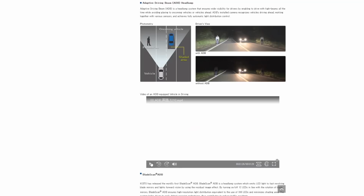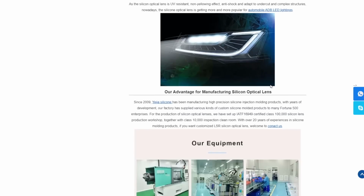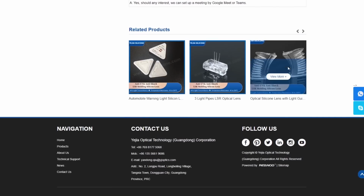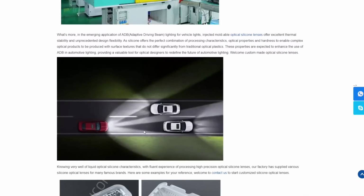Okay, so that was pretty cool. I did not know that technology existed, which is pretty cool. Let me see, there's another picture, yeah, so here it is. Here's another picture showing what ADB does. So here's the car. It has ADB, so it turns off the LEDs that are directed at this car and at this car, and it turns off the LEDs in relation as the car moves.